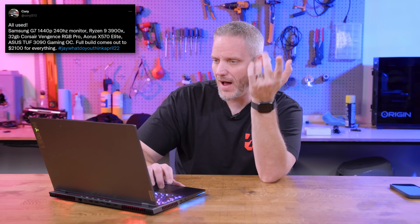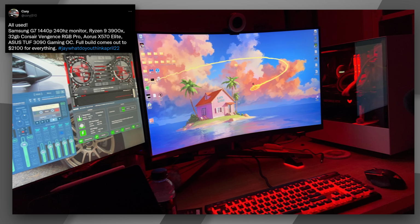I mean, how? First of all, how do you have a 1440p G7 240 hertz monitor and an RTX 3090 for $2,100? You couldn't get an RTX 3090 for $2,100, period. Even if the markups weren't a thing or used pricing. Because of the fact that the 3090 from the moment it launched never really made it to the hands of anyone for MSRP at $1,500 or $1,600, let alone $2,100 for all of this stuff.